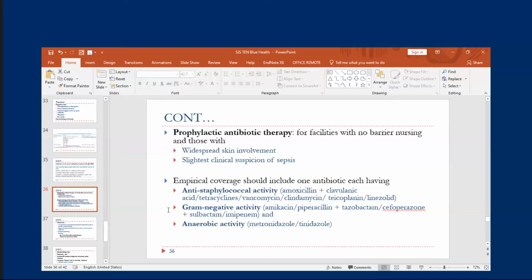But we have to be cautious that when using these antibiotics, we make sure that the drugs that cause SJS and TEN are not among them, and that there is no cross-reactivity between these drugs. Otherwise, we can worsen the condition of SJS and TEN in these patients.